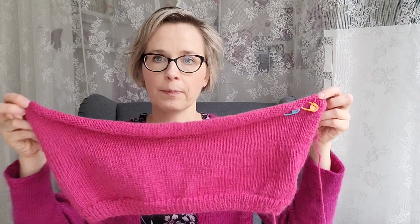So I frogged it. I don't know how many centimeters, but luckily I had made only about 10 rows of the lace pattern when I realized that, oh no, this is not going to fit me at all. So I frogged the lace pattern and separated the sleeves again. So I just need to knit more length to the body part and then attach the sleeves again and make the yoke.